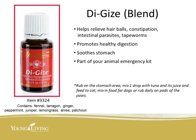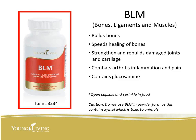It has the beautiful oils of fennel, tarragon, ginger, peppermint, juniper, lemongrass, anise, and patchouli. This is one you cannot be without.